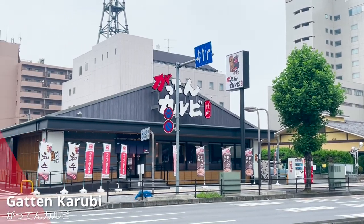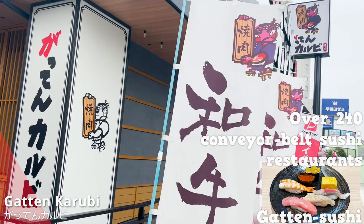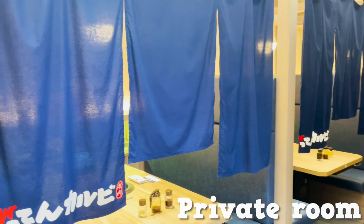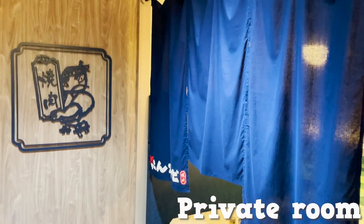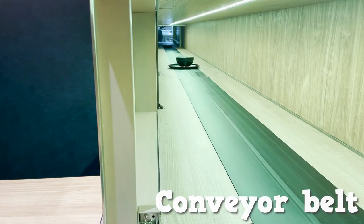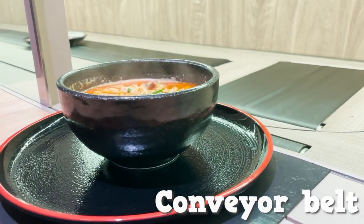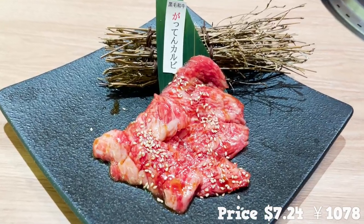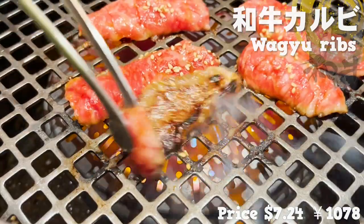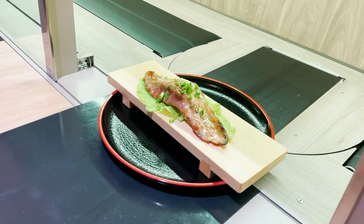The fifth restaurant is Gatten Karubi, a company which runs more than 240 conveyor belt sushi restaurants and has newly started yakiniku. The seats in the restaurant are segmented, almost like a private room. You can purely enjoy the meal without being influenced by the surrounding environment. The restaurant has the newest model of conveyor system and can easily serve menus on big plates. Also, they strictly serve only Wagyu beef, but it's popular because you can enjoy it at a reasonable price. The beef melts in my mouth. The store also serves meat sushi.